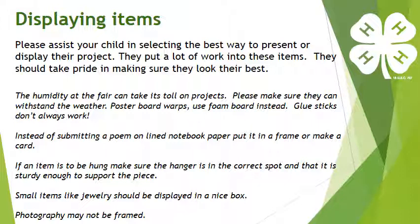Another thing to make note of is that photography may not be framed. It cannot be under glass. And if you don't read the guidelines, you're not going to know that. So again, you have to read the guidelines in the fair book. But your photography, I would suggest you mount it to a piece of foam core. It's easier, and then I can just put a binder clip at the top of it and we can hang it that way. So just remember, photography is not framed.